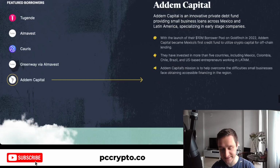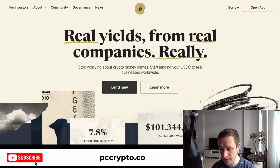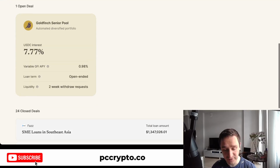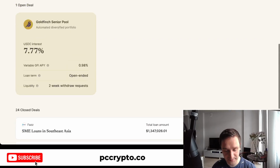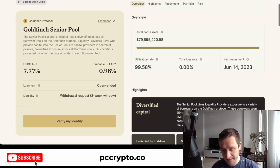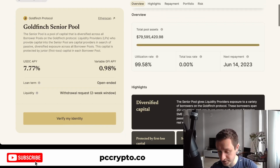You're giving your loans there to companies. If you want to become a lender, if you want to jump in, you just have to click on Lend Now or open the app. You'll be taken directly here, and after connecting your wallet, you'll see active loans. You will have to get verified to jump in. There are different closed deals, as you can see here, but basically you can always jump into the open deal, being the Goldfinch senior pool. That's the one always open, and you can see everything here. All the details like when the next repayment is, what the utilization rates are, how much you can put in.